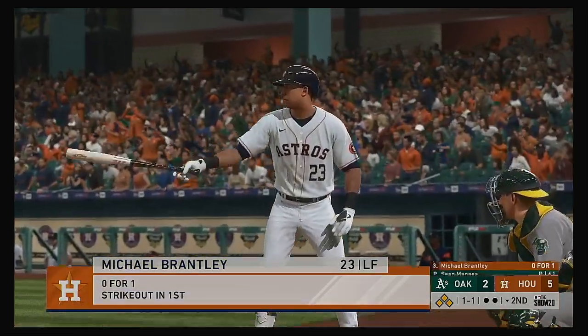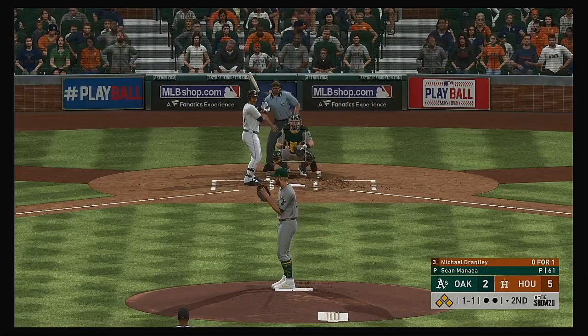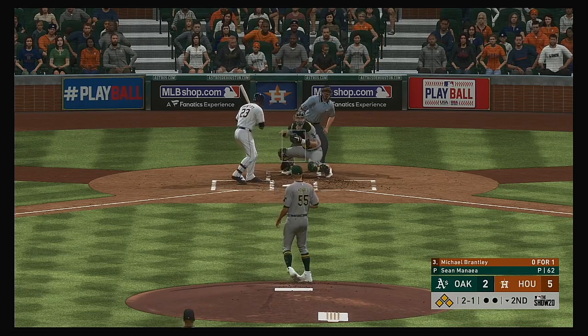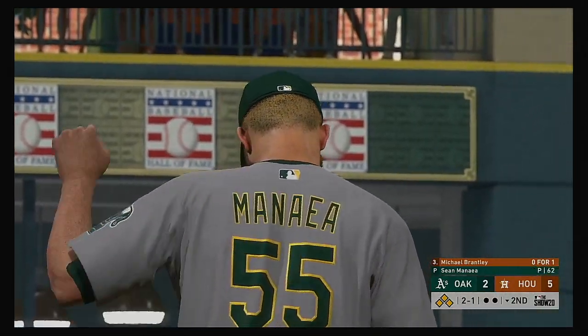Stepping into the box, Michael Brantley. He looks to bounce back after striking out his last time up. And he can't allow the same thing to happen in this situation. This is a big time spot in this game. He's got to find a way to put the ball in play. Two balls and a strike to count.